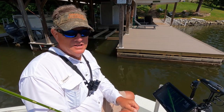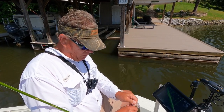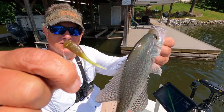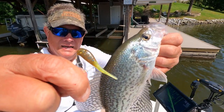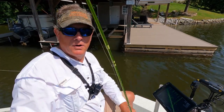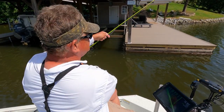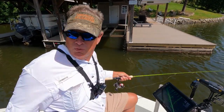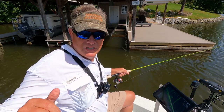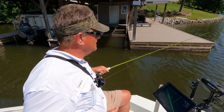So why do I fish blues, I fish greens, I fish whites? Why do they react to that color? Why? It's all about the forage. Okay, I'm gonna try to catch one more fish off this dock. We've got 1, 2, 3, 4, 5, 6. We got 6 more docks to check in this area.